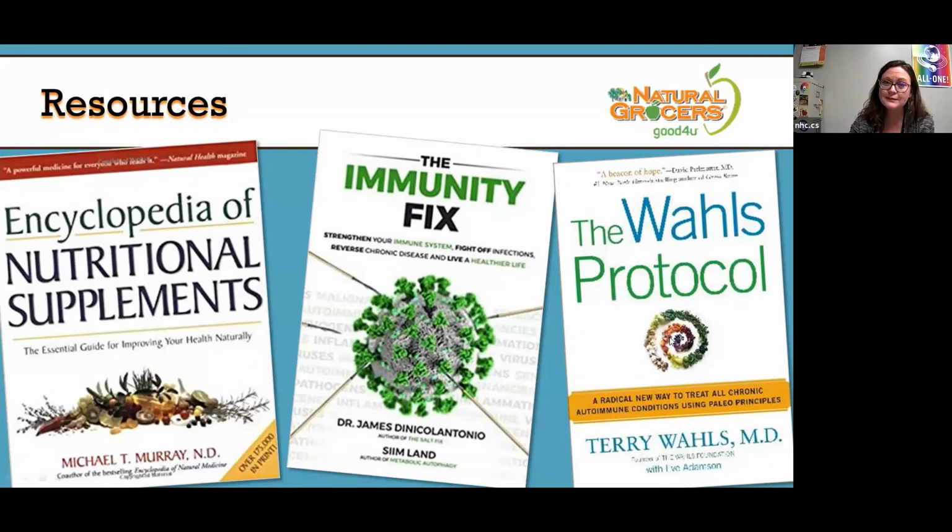And she recommends eating 6 to 7 cups of vegetables a day, which sounds kind of impossible, but it's actually easier than you think. She also lists some key nutrients that she used to support her body in recovering and balancing her immune system.